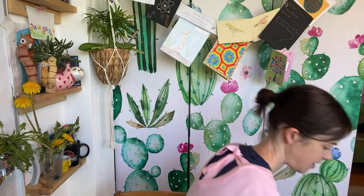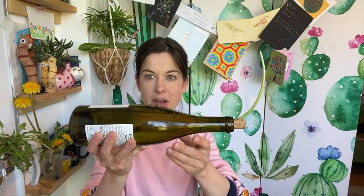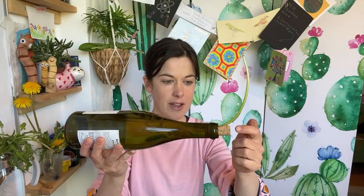I left it overnight, and sure enough, look at that! You are the only people who will be impressed with me for this. Look, I got a bottle of wine. You can ask someone if you don't have one. I just cut a slice out of the cork and then put the cork in the bottle full of water and slotted the dandelion in.